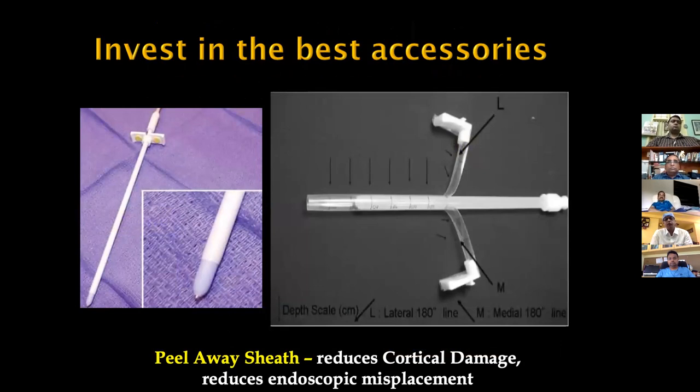One of these very useful accessories is a peel-away sheet. A peel-away sheet is like a trocar. After the ventricular puncture, we put the peel-away sheet inside the frontal horn of the lateral ventricle, and then the endoscope goes through the peel-away sheet. In that case, it reduces cortical damage, it reduces endoscopic misplacement, and it also allows egress of the saline so that intraventricular pressure doesn't build up.